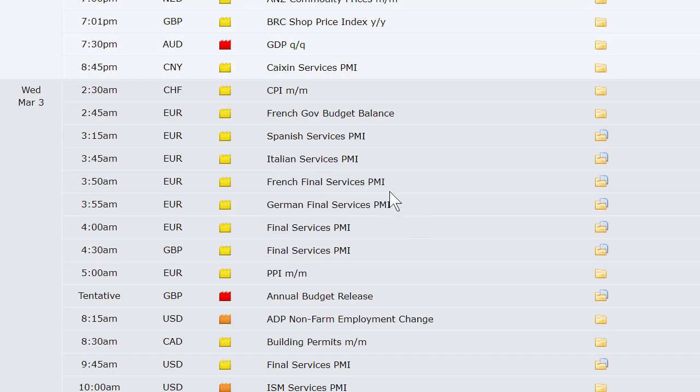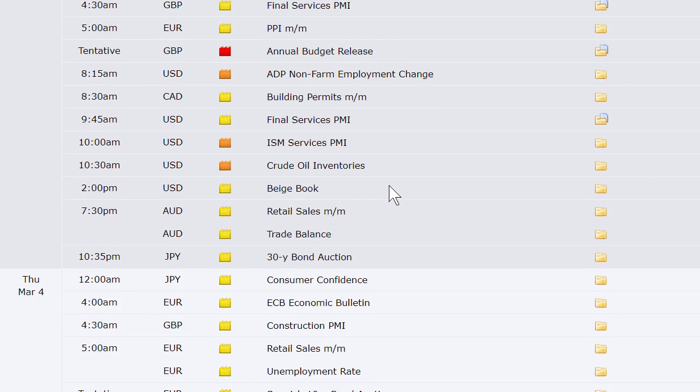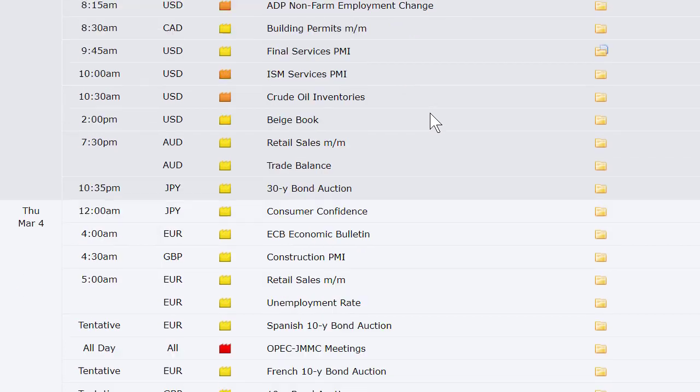And then PPI out of Europe, annual budget release out of the UK, ADP non-farm employment change here in the US, building permits out of Canada. Here in the US, we've got final services and ISM services PMI numbers, along with crude oil inventories and the Beige Book in the afternoon. Retail sales out of Australia, along with their trade balance Wednesday night. 30-year bond auction out of Japan.